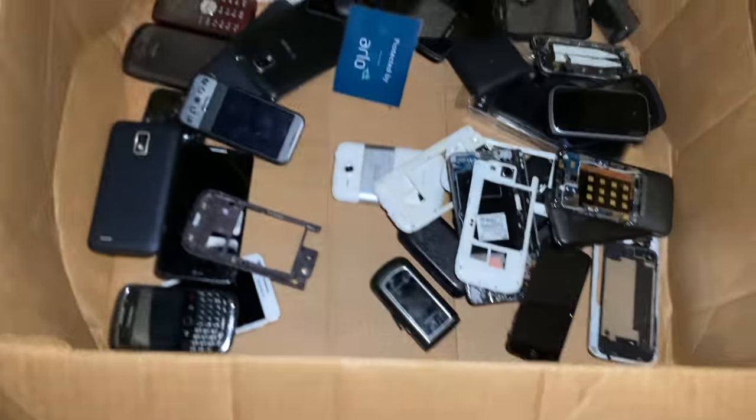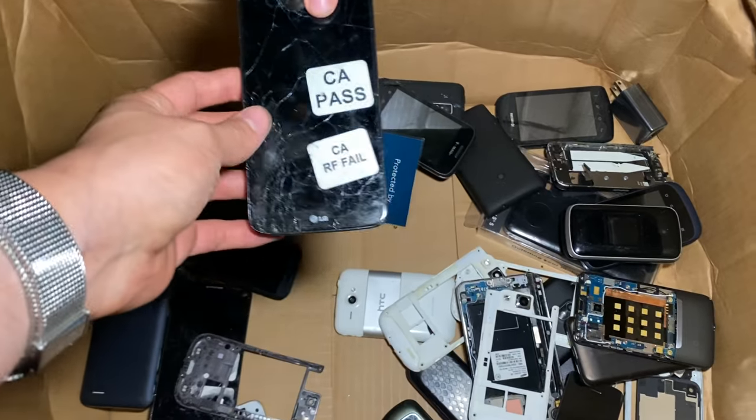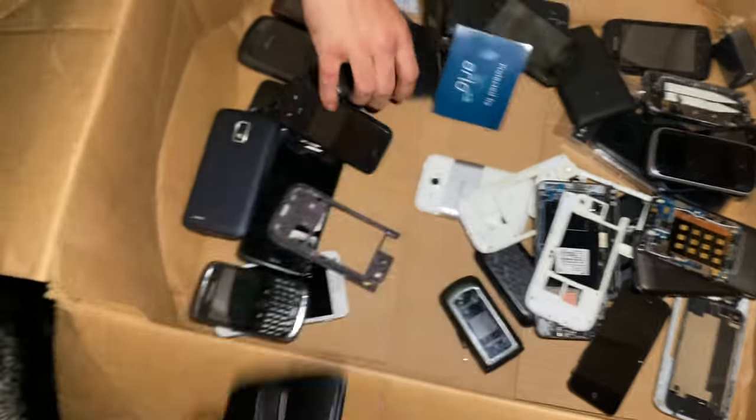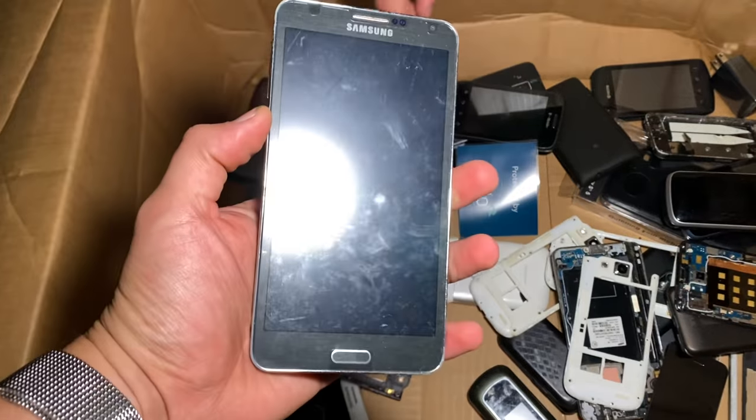This one's, what do we got? Do you know what that means? No, I don't know. CAA. Verizon 4G. It's an LG. We got Verizon. A T-Mobile right there. Samsung. Ooh, Galaxy Note 3. Hey, we have cases for that. Holy cow, dude. That's insane, dude. These phones were like expensive, dude, when they came out. Do you remember, dude? Because my dad bought one of these.